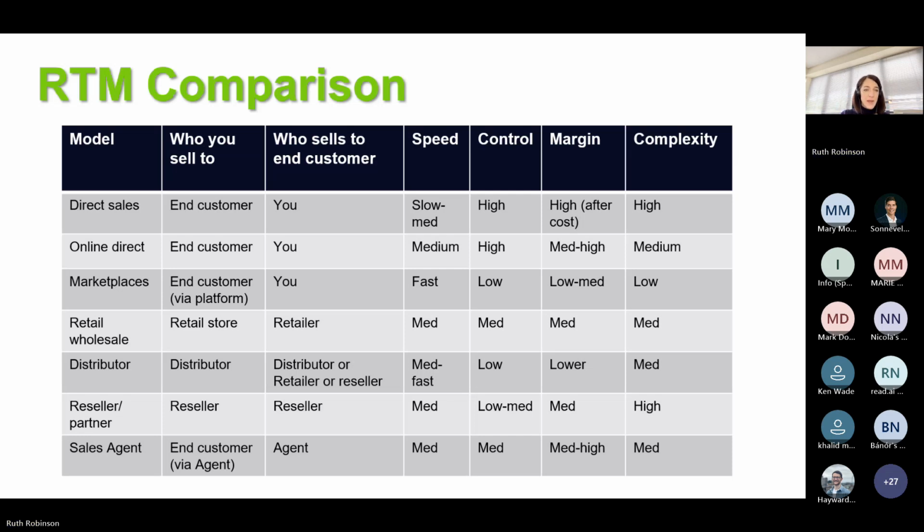We will go through each of these in turn as well, but to give you a sense of the table, this is a key question to ask. Who are you selling to? Who's selling to the end customer? So in direct sales, you're selling to the end customer, and that's fairly straightforward. Therefore, it can be a bit slower because you've got to identify those customers, but you will have that high level of control. You will maintain your profit margin, but you're going to have to deal with all the complexity.